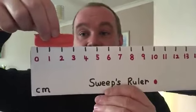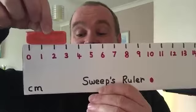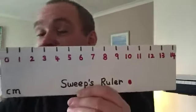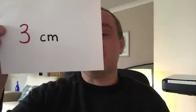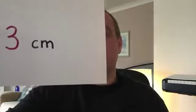Okay, so let's have a look. Well, how long is my rubber in centimetres? Call it out. Absolutely, well done. And this is how to write that. 3 centimetres. There's my C and my M. So my rubber is 3 centimetres long.